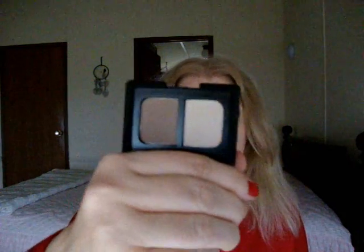I got my first eyeshadows by Nars, and this is a duo, and it's called Bellissima. And here's what it looks like. On one side is just an off-white, which, let me swatch it for you.